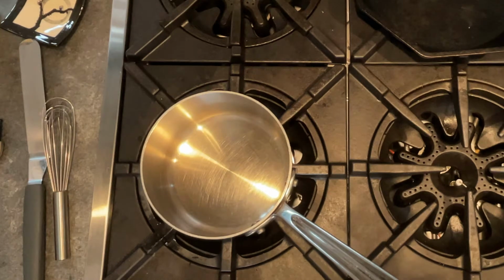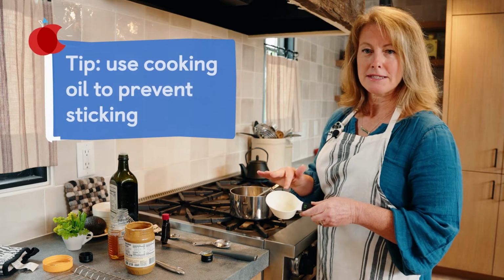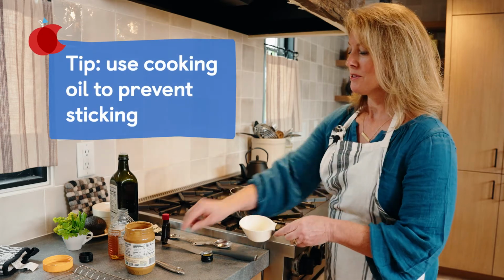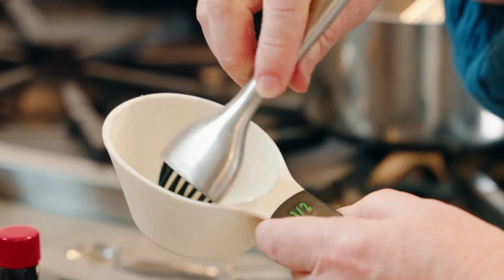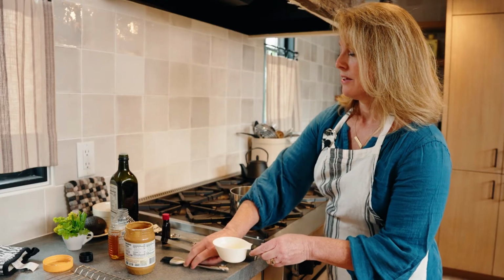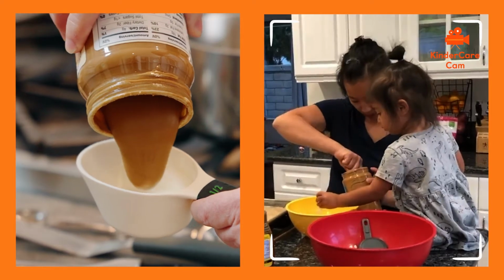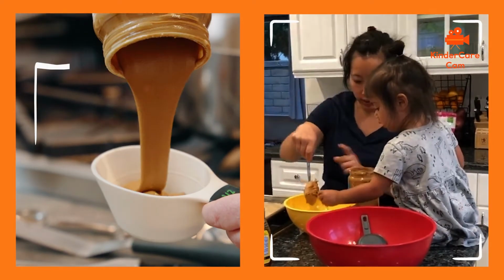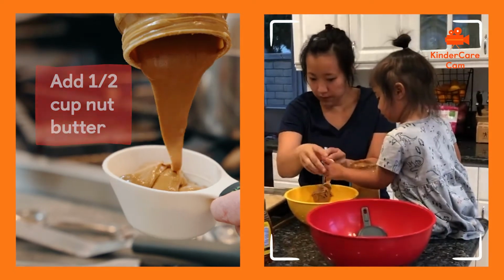Since we're gonna be using honey and some sunflower seed butter, they can get really sticky and not wanna come out of measuring cups. So sometimes I just do a little bit of oil in my measuring cup. That helps things like honey and nut butter come out really well. So just a little tip there. So we're gonna put 1/2 cup of the sunflower seed butter. Again, it doesn't have to be perfectly measured.